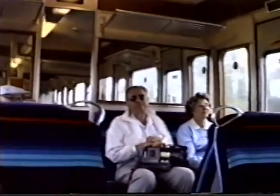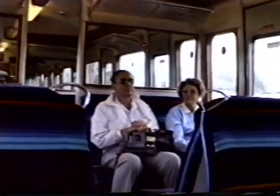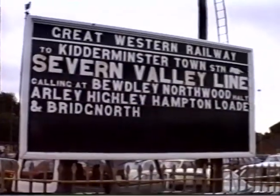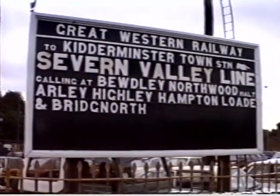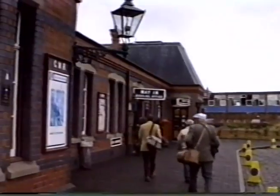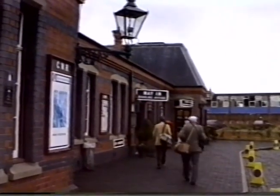Today is the 16th of September, 1991, Monday, as we journey northwest of London on diesel multiple units to the Severn Valley Railway at Kidderminster. Kidderminster Town Station is the newest station on the line, built in 1984, yes, that's 1984, when the railway expanded to its final length of 16 miles.